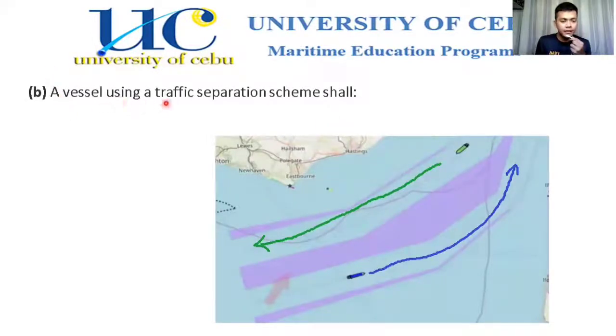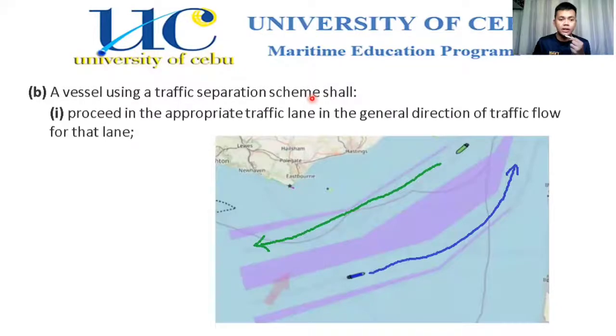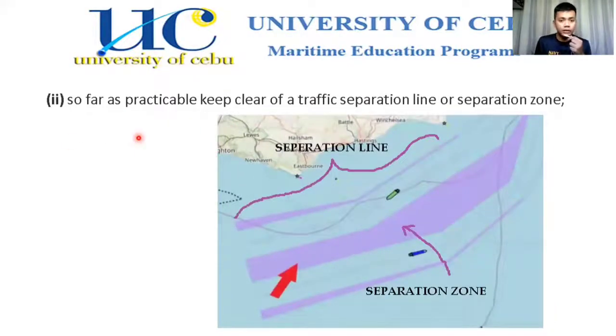Part B, a vessel using a traffic separation scheme shall, subpart 1, proceed in the appropriate traffic lane in the general direction of traffic flow for that lane. As you can see from the picture, there are two vessels in the appropriate traffic lane in the general direction of traffic flow. Subpart 2, so far as practicable, keep clear of a traffic separation line or separation zone. The separation line and separation zone are in magenta color, and the area in between is the separation zone, and the edges are the separation line.